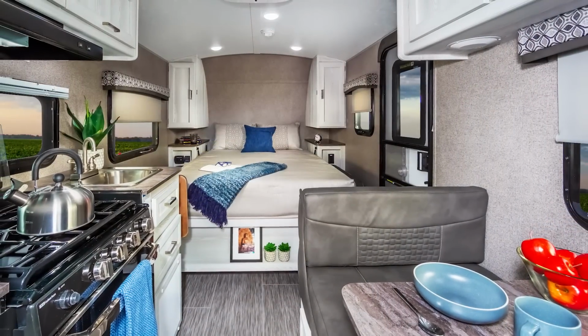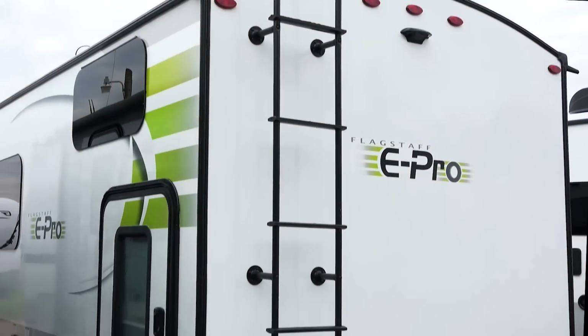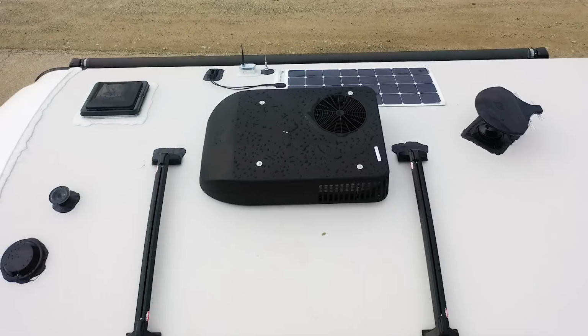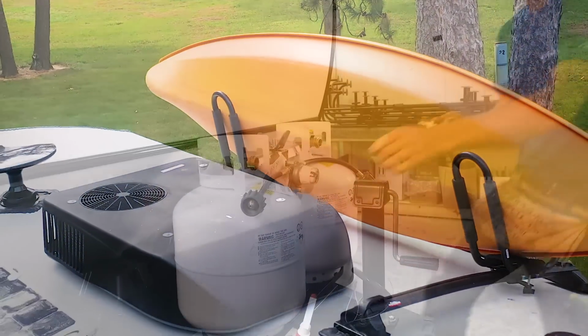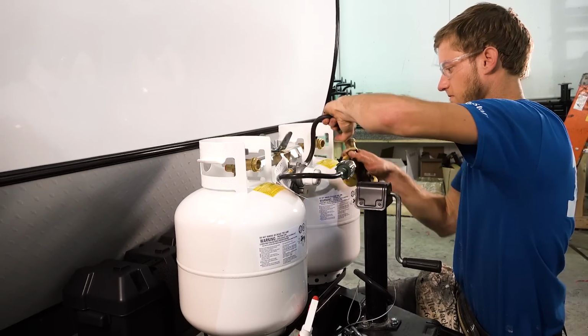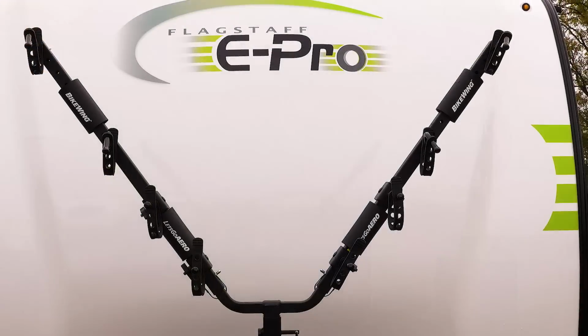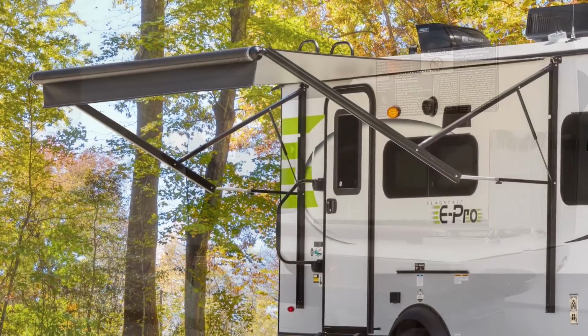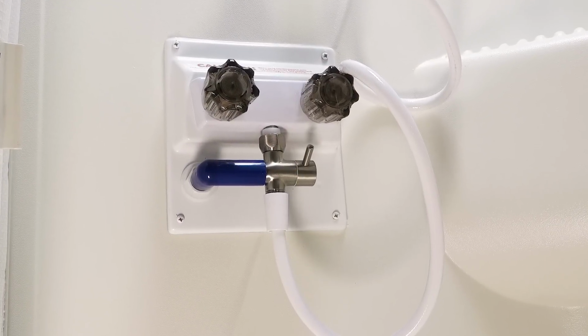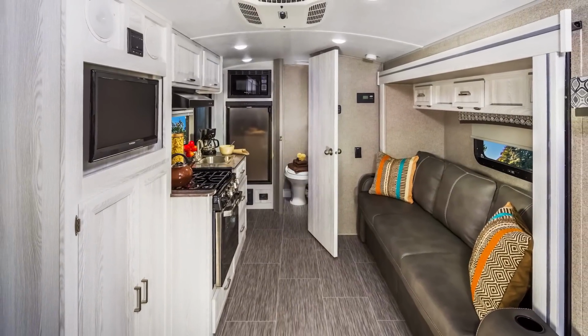The E-Pro also leads the way with popular standards and options like exterior ladders and available crossbars for storage or carrying your toys. Dual propane tanks with an auto switchover regulator on most models. Outside showers for cleaning up. A hitch mount bike rack, power awnings, an outside cooktop, and a shower miser water saver to help conserve water. Items you won't find on other smaller trailers.